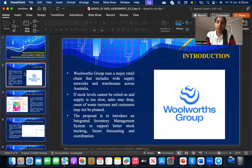Most of these issues come from not having real-time oversight and proper system hookups among suppliers, warehouses, and stores. Things like unused inventory and delays in restocking happen because data usually stayed locked up in different places. To close these gaps, this presentation calls for the creation of an integrated inventory management system.